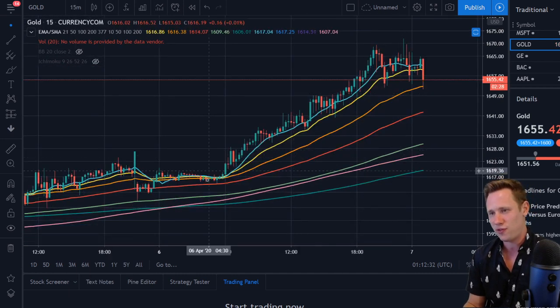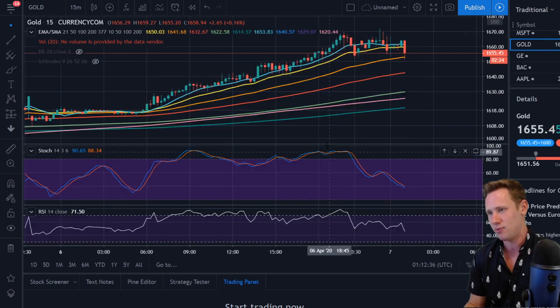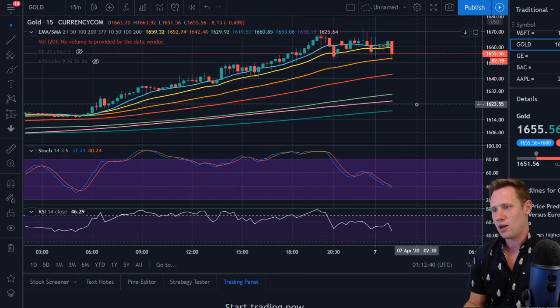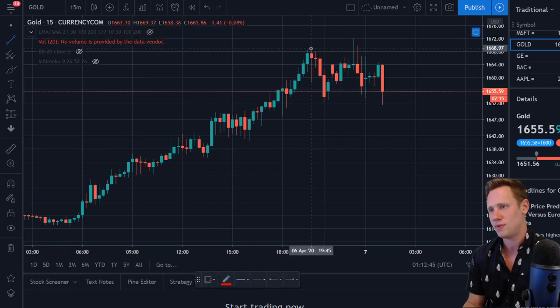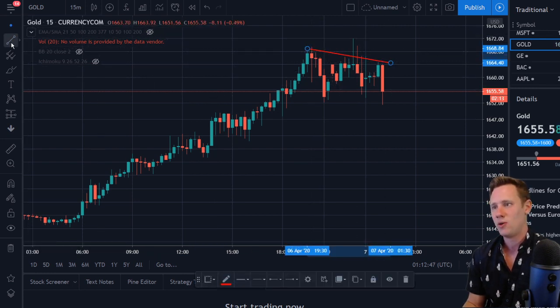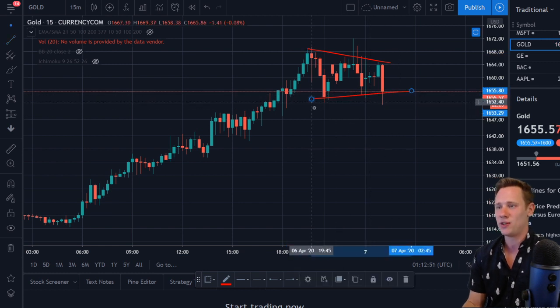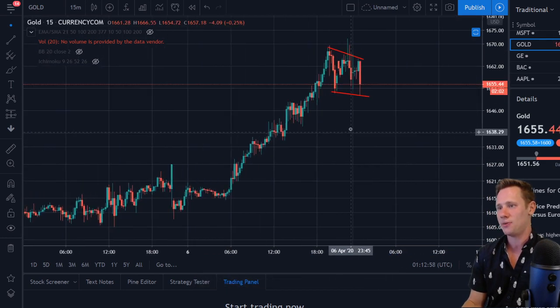If you go to the 15-minute, it looks like it might be breaking down a bit. You can see the stochastics are coming down here. I'm also taking a look at possibly something like it could be flagging out. We'll have to see. This is one of those things where you could play around with the trend lines. Is it this or is it that? But it could be flagging out here.